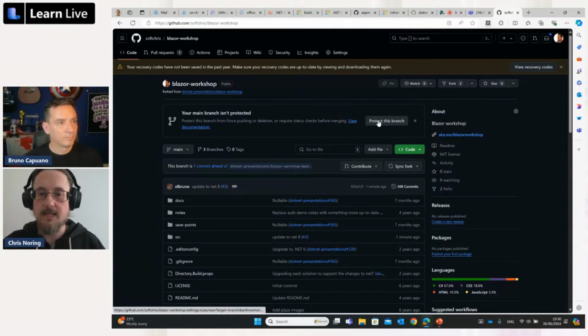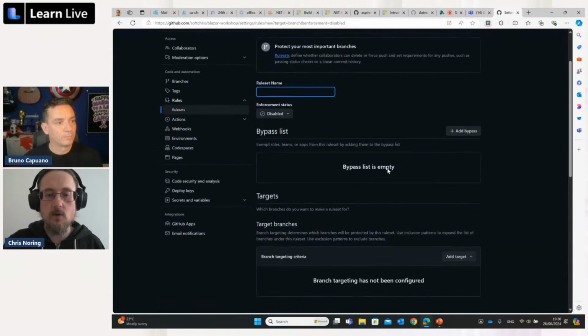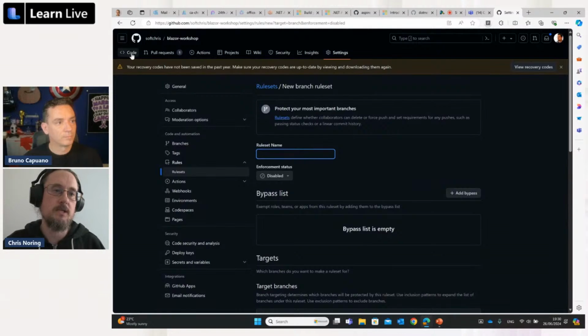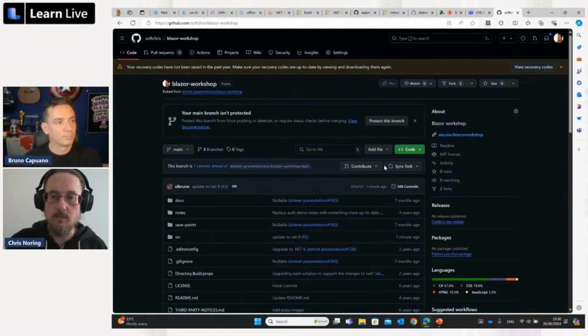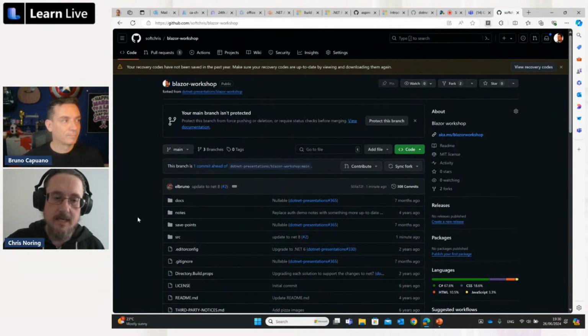So if I hit protect this branch, that's a better option. So once I select that, then no one, not even myself, will be able to push directly to main, and all changes in the future will happen with pull requests. So now you know some best practices, how we go from one maintainer on this repo to now adding Bruno. And honestly, this scales infinitely.